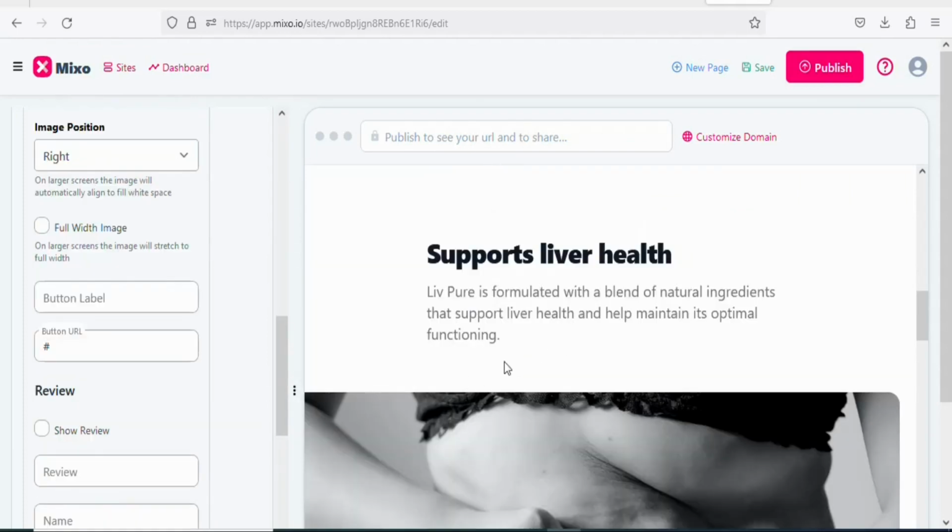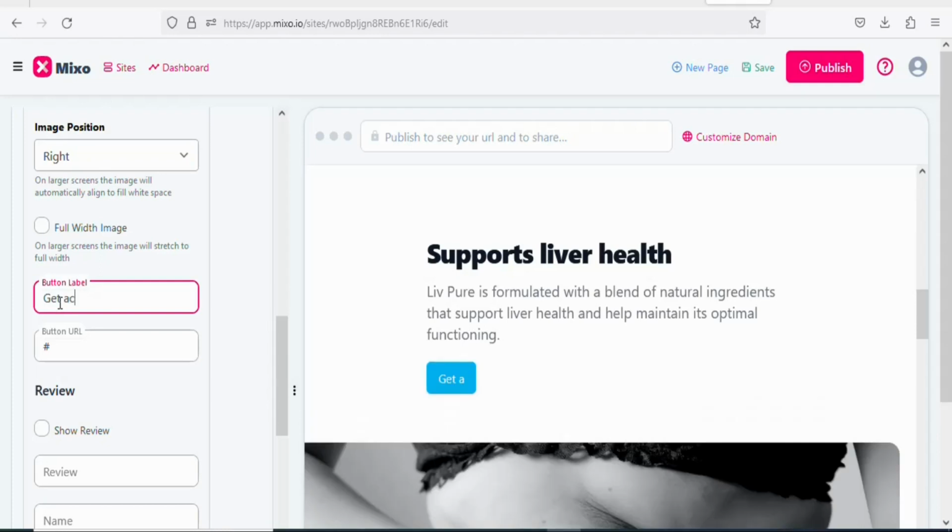Once that is done, I'm also going to add a call to action right here. You can see button label. In this case, I'm going to type something like get access here. You can see get access here. That is the call to action. Once that is done, you can see button link. This is where you are going to paste your affiliate link.